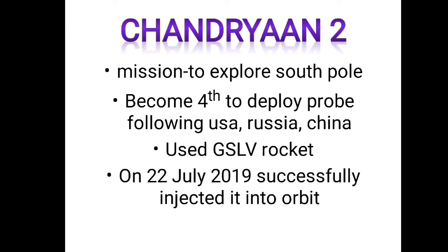Now we'll come to Chandrayaan 2. Its mission was to explore the South Pole. It also led India to become the fourth to deploy a probe following USA, Russia and China. It was launched using the GSLV rocket, or Geosynchronous Launch Vehicle. On 22nd July 2019, it was successfully injected into the orbit of Earth.